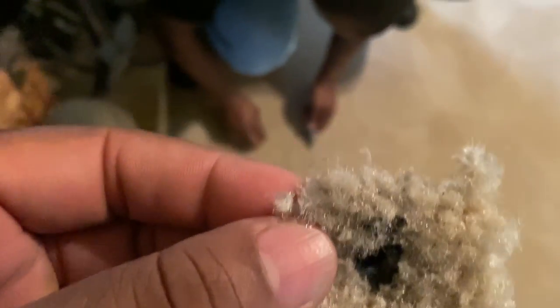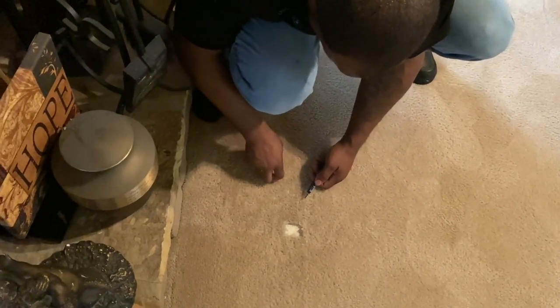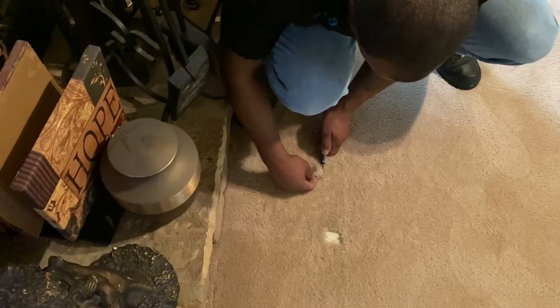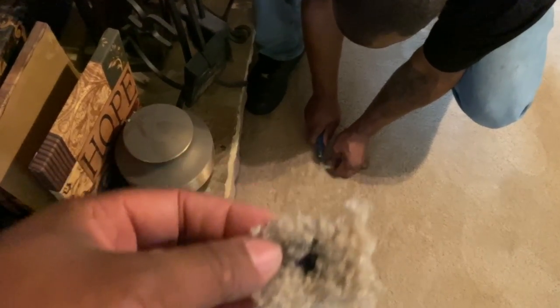Getting these two burn spots out. Y'all know how we did with the department. Same thing. See those burn spots? And Mario the Great is about to do some more carpet repairs. All right, y'all see that? And I'll show y'all the final results.